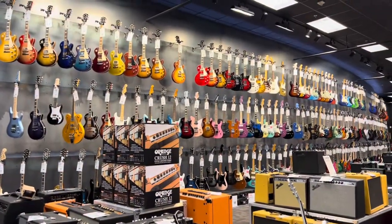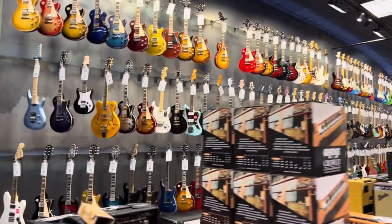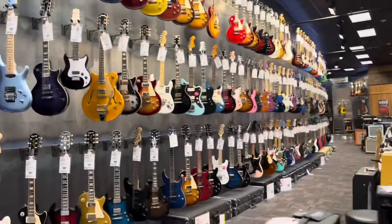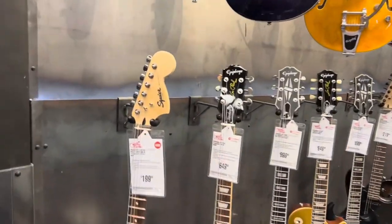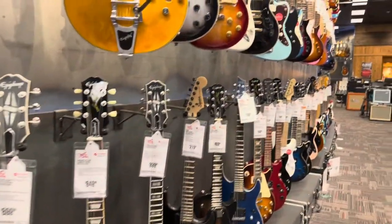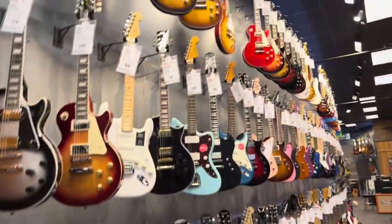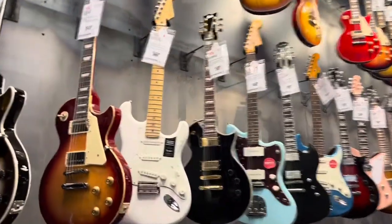Oh my God, look at all these guitars, everyone. Tons of guitars on the walls. Grabe, napakaraming selections. They have Fender, they have Gibsons, ang dami-daming, yung iba hindi ko kilala. But look at all these electric guitars. My goodness.